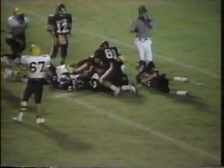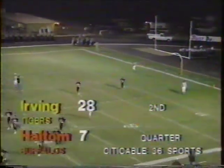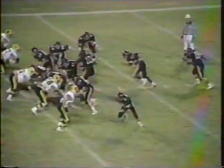And the ball carrier keeps moving forward. Ryan Harville on the carry there. Had in the whole game this year, George. That's correct. Maybe a 28-14 score.